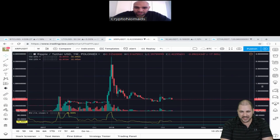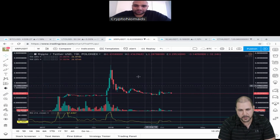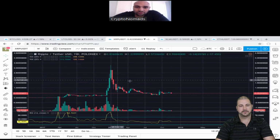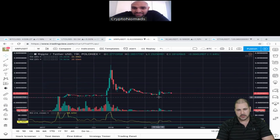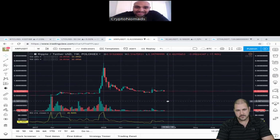Okay, so in terms of XRP, with regard to the overview, there has been a bit of a breakout when we had that 188% spike in 2 to 3 days. That was quite a while back. However, the RSI is trading very neutral at the moment. There aren't any overbought or oversold zones at the moment, so that's not going to give us any indication.